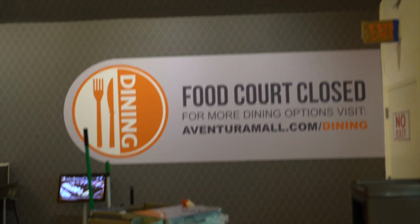All right, so we came to Aventura Mall to get some food. We tried to find the food court, but apparently their food court's closed. Can't believe it. We did end up eating a little bit of pizza. We're gonna try and hit Chipotle now, and then we might end up in Wynwood. I'm not really sure. We'll see what's up. So, see how traffic goes.